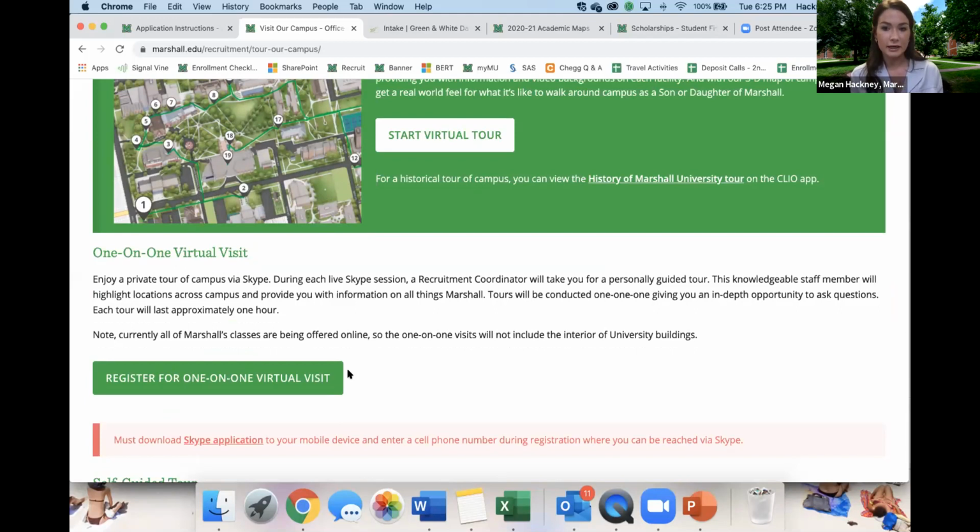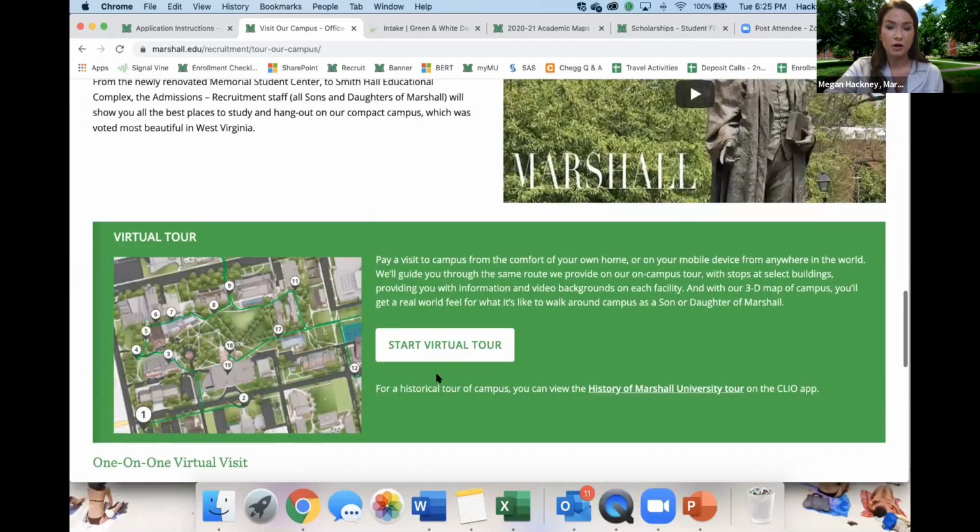It is a personally guided tour of campus. We take you through the exact same route that you would be going on as if you were here in person, as well as answer any questions that you have one-on-one. So if you aren't able to be here with us physically, then you do have the virtual option.